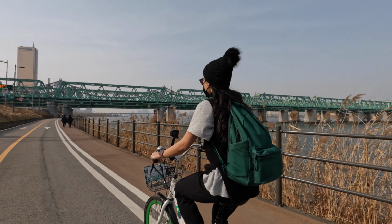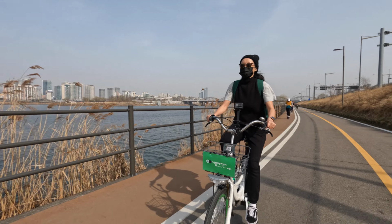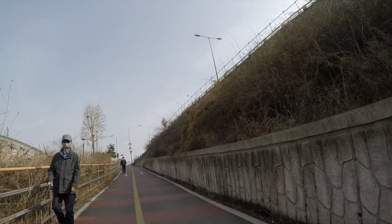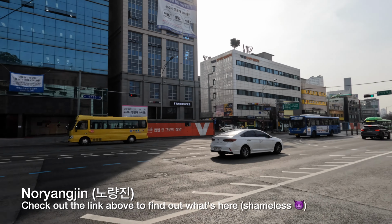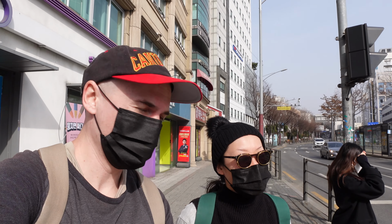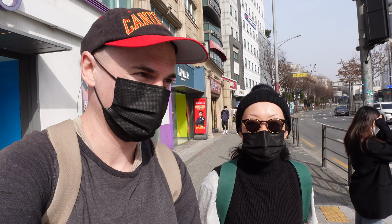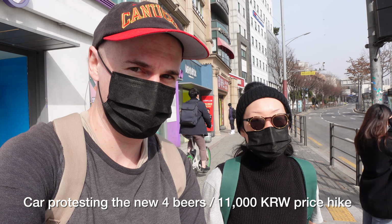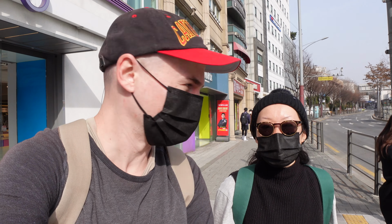We accidentally got distracted here by the beautiful Hangang Cheolgyo. You actually need to take a U-turn before here to get to Noryangjin. Alright, made it back to Noryangjin. We're gonna get some snacks and maybe a beer or two here. Our goal is to go to Yeouido, but the convenience stores there are more expensive. So might as well go here to the one of the cheapest areas in Seoul.